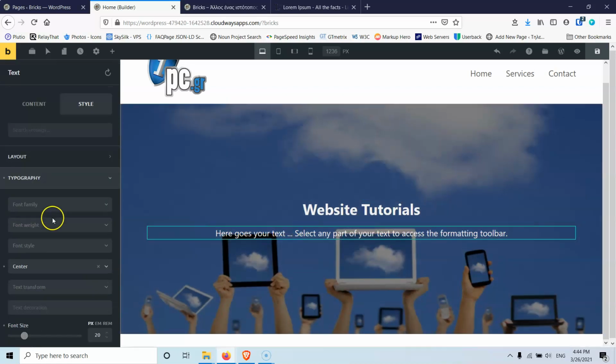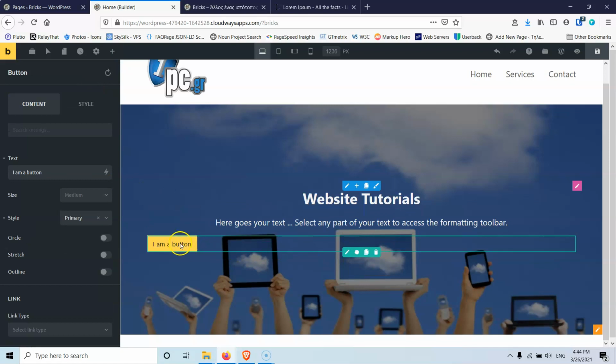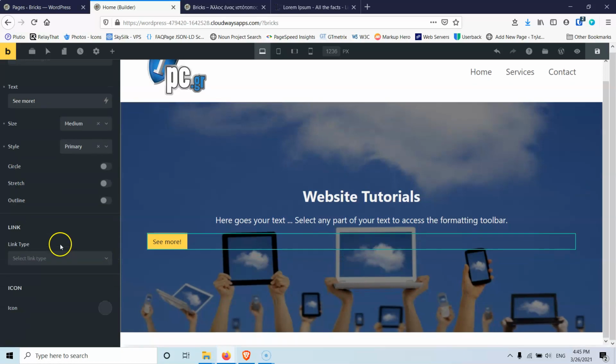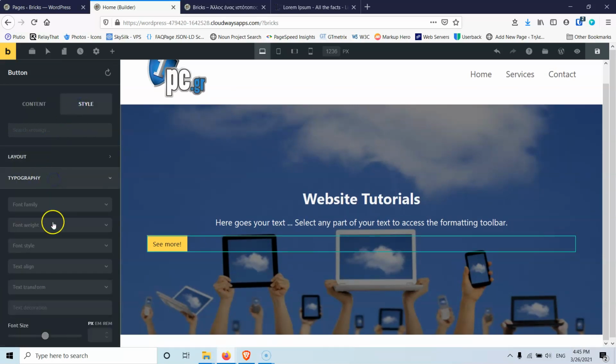After that I will need a button, so let's select the button, drag it and drop it down here. Now the button says see more or something. This size you can change into a large or medium directly or change it more manually. So we can have a circle, we can have a stretched outline, the stretch will go into the whole line. And here is the link for that. Here is the icon, and if you select an icon you can add the color. And let's go into the style and into the typography and select the text align to be center. That is for the button itself, not the whole thing.